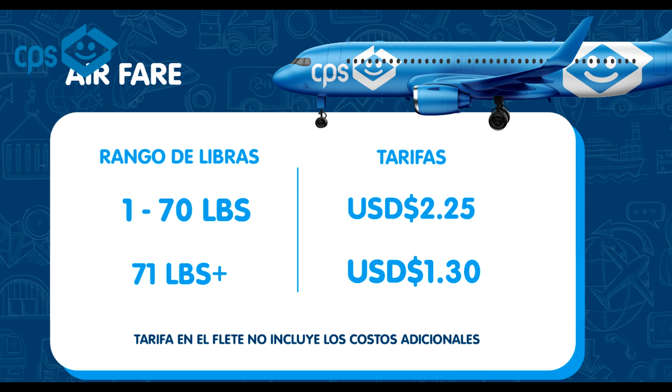So let's look into their prices. CPS prices are from 1 pound to 70 pounds. It's $2.25 per pound. 71 pounds and over is $1.30. And the more I talk about these prices, the more upset I get because I'm paying more to have my product or packages shipped here to Santo Domingo through T-Pack. Let's go to the next one.